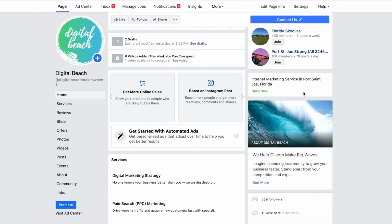You'll also want to make sure that you choose an eye-catching image that fits with your brand's aesthetics. Once you've decided on a great image, check to see how it looks on mobile, desktop, and tablet to make sure the image isn't getting cut off.